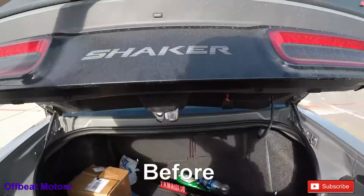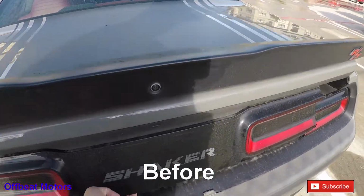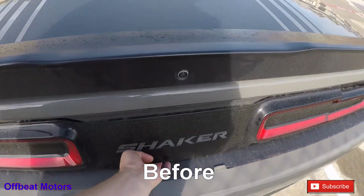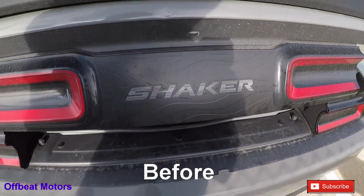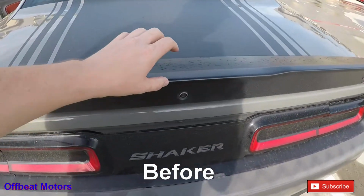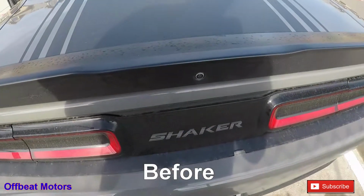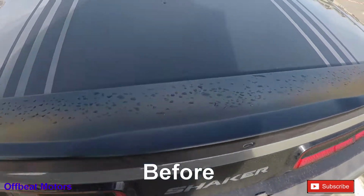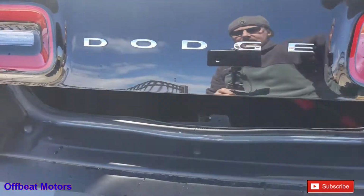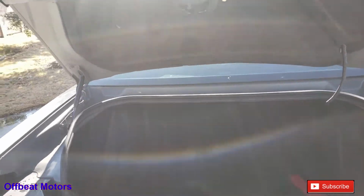When you try to shut the hood, or the trunk, that would usually latch. Give it a little force. You gotta slam it pretty good. But as you can see, it does it now. It's nice and smooth and opens like it should.